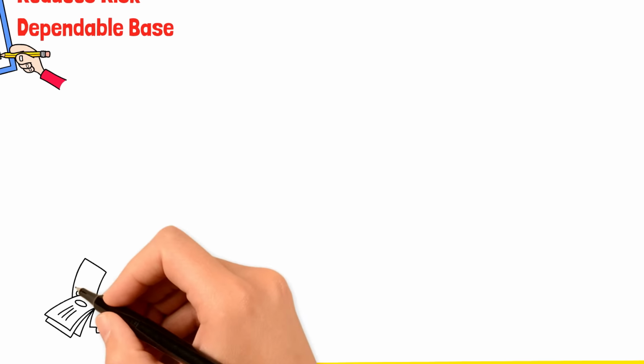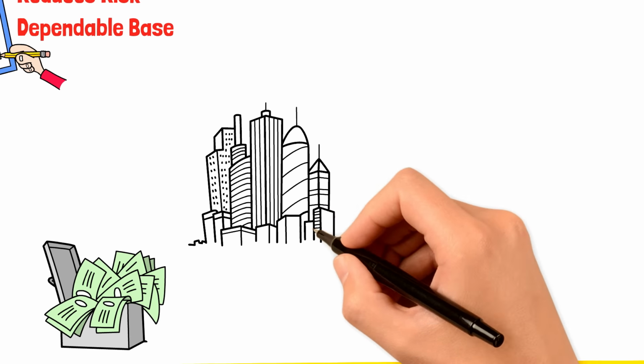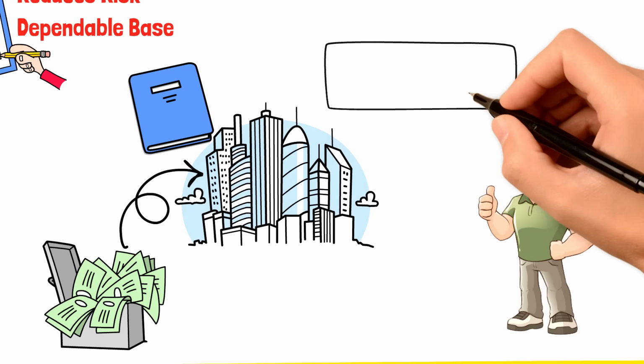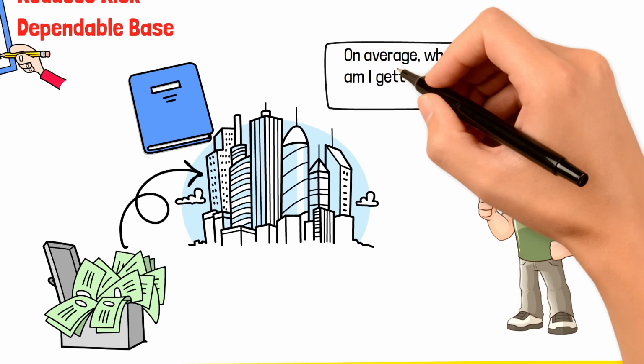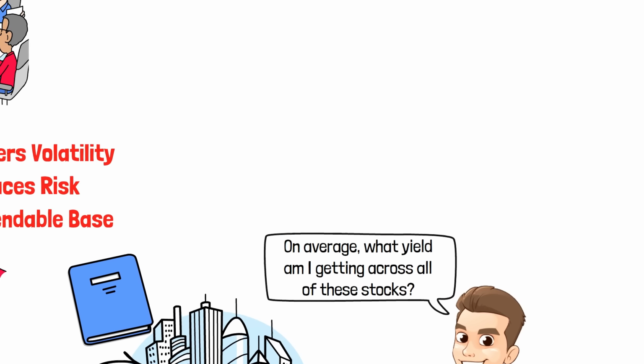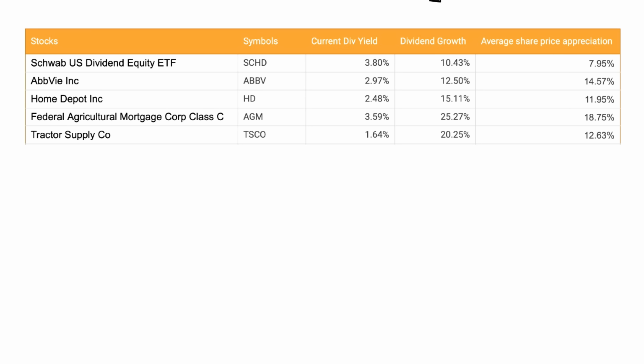Because this portfolio uses equal contributions, the way we calculate the portfolio dividend yield is really simple. We're basically asking, on average, what yield am I getting across all of these stocks? Since the same amount of money goes into each position, each stock counts equally in the math. So we just take the dividend yield of every stock and average them out.